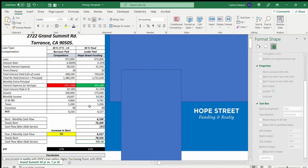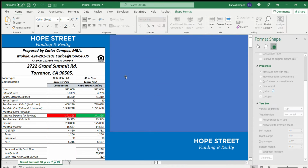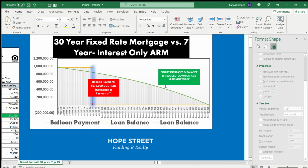So at the same time, your balance sheet continues to increase, and you're getting your investment career going by buying a property that, one, could be rented, two, could increase with inflation, but also with the current market, the way everything is. And the best part of that as well would be this. So this is how the 30-year fixed rate mortgage compares to a 7-year interest only ARM. So at the 7th year mark, this here is at the 84th payment. That's 7 years. This is when your balloon payment is due. And notice the balance continues to stay at 972 throughout. So theoretically, with a loan at 972 interest only, it will continue doing that.